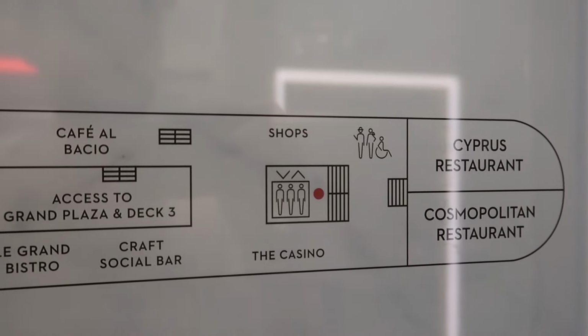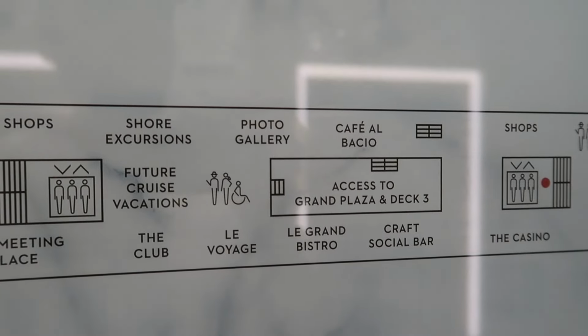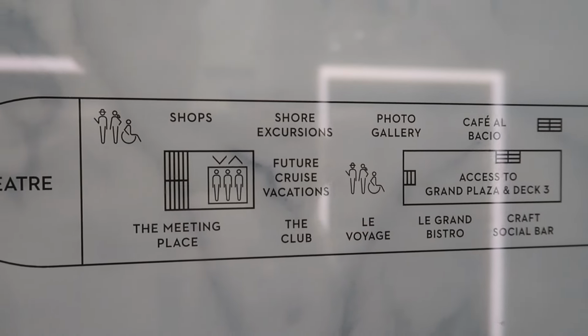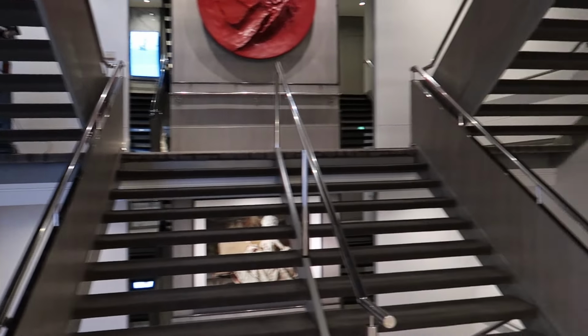So if we continue along, we'll check out the casino, some shops. There's different restaurants and cafes and things as we move along, all the way to the front of the ship where the theater was. All right, so let's head towards the aft.